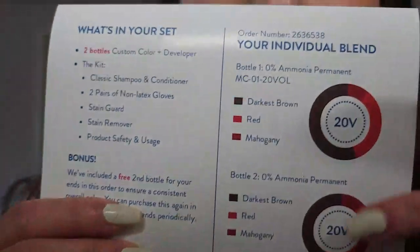I got ammonia free permanent hair color because ammonia free is healthier for the hair, less damaging in that way. But yeah, this is the shade. As I said, I had two bottles. They say that the first bottle is free because you're doing an overall hair dye, and then the next one will just be one bottle because it will technically only be the roots unless you're doing something different. But yeah, this is pretty much it.